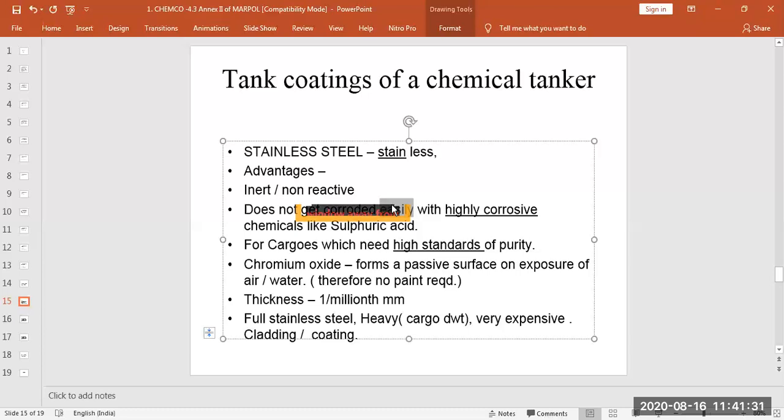Now, there are two types of stainless steel tanks which we can have. Either the full tank metal is made of stainless steel, or you can have a coating of stainless steel on the mild steel, which is called cladding. A full metal of stainless steel contains around 10% of chromium oxide and 5-10% of other alloys and metals, each with a different composition. It will be very tough, very hard, but it will be very heavy.